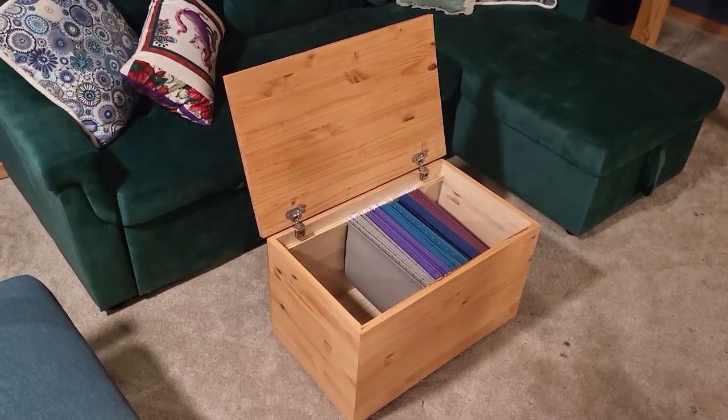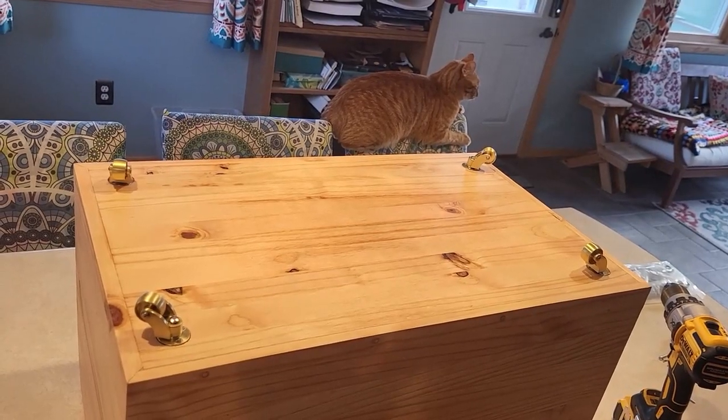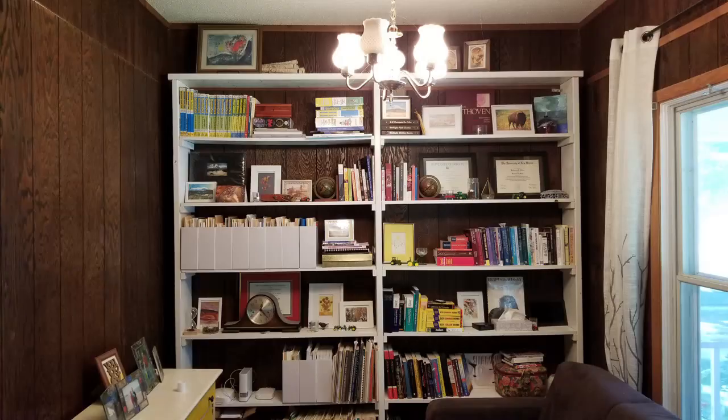I built a file folder box on brass caster wheels. It doubles as a coffee table. So this is where it gets out of control. I had been wanting to drywall this room, and my wife wanted converging pocket doors into this room.